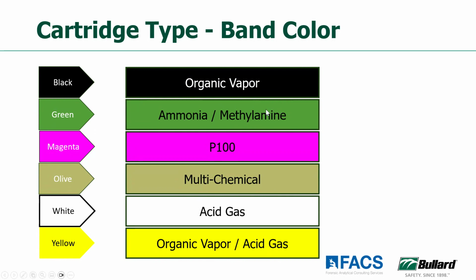We have ammonia methylamine is this green color. The P100, this is the one that most people are familiar with, this magenta purple color, people call it. Technically, it's magenta. There's an olive color that's a multi-chemical, and you'd have to look up exactly which chemicals it would work for. A white cartridge is acid gas, and then the yellow is the organic vapor and acid gas. So it's basically the black and the white together. Don't know how they came up with yellow. I would think they'd come up with a gray for that, but it's yellow for organic vapor and acid gas.